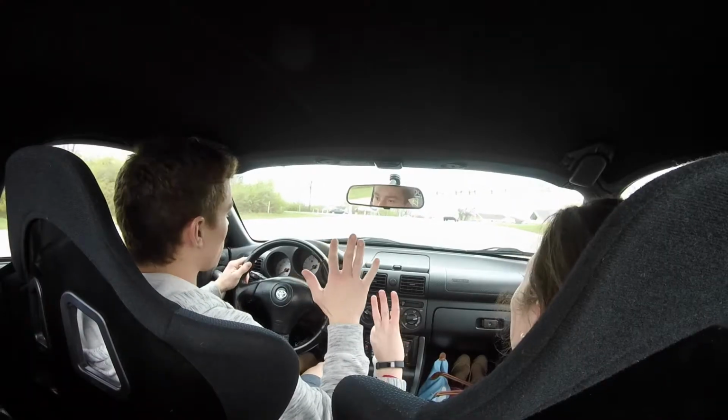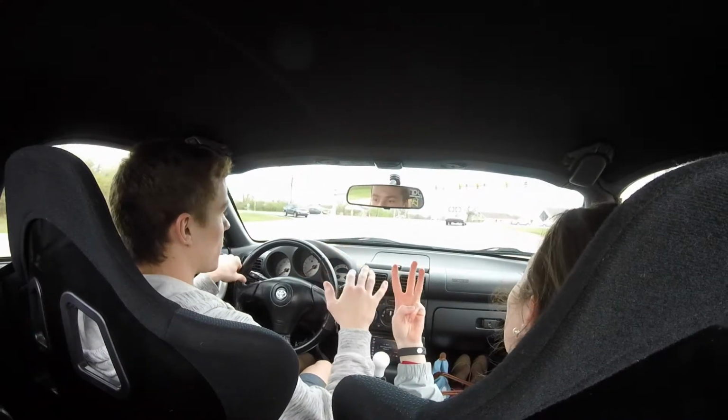Alright, number 8 on our list here is another thing that really isn't something I cared too much about when I bought the car. It's not something I was looking for, but that is the fact that it can be a convertible when I want it to be. This hardtop is super easy to remove.